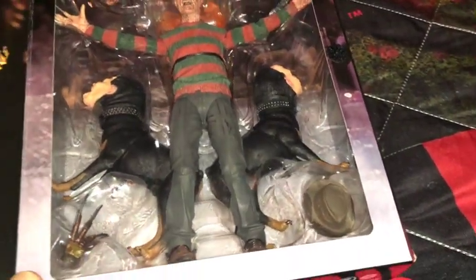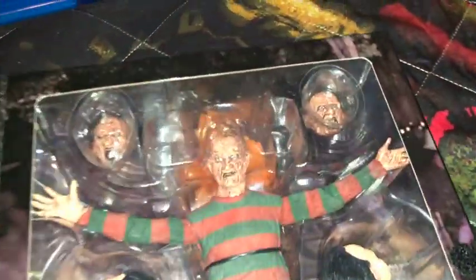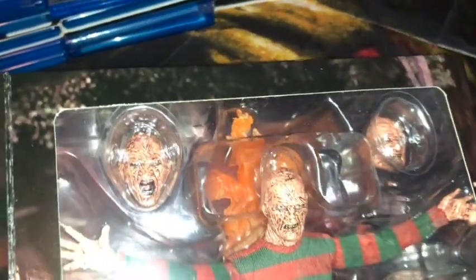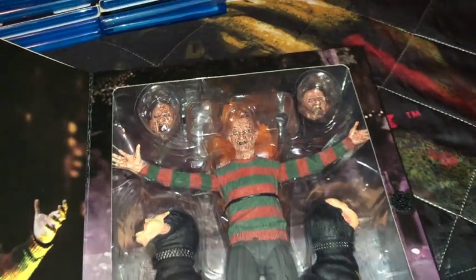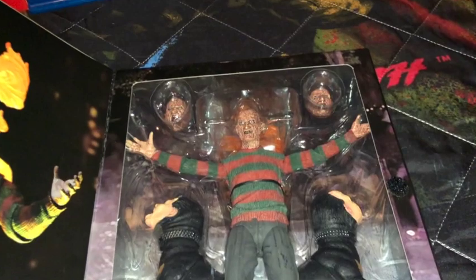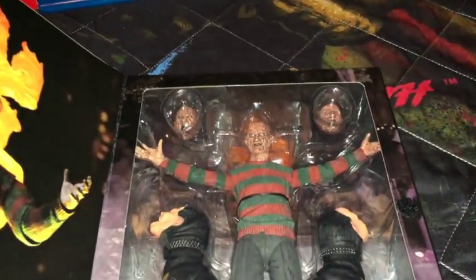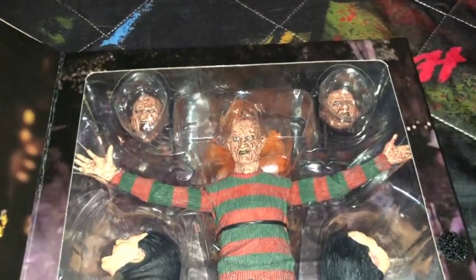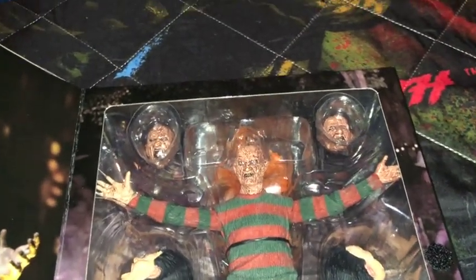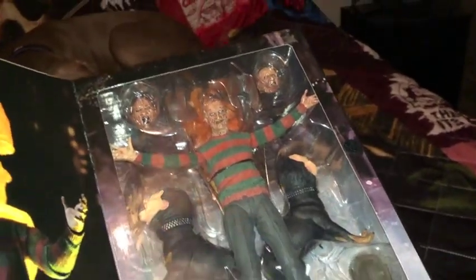Comes with Freddy's hat. Comes with this extra glove. Comes with a couple of different head sculpts, and you got that flame in the back when he makes that wrought iron fence red hot and the pool starts bubbling from the heat. And he says a quote right here. I know what he says. I want to see if you guys know what he says. Comment down below. What does Freddy say right here when he makes that pose like that?